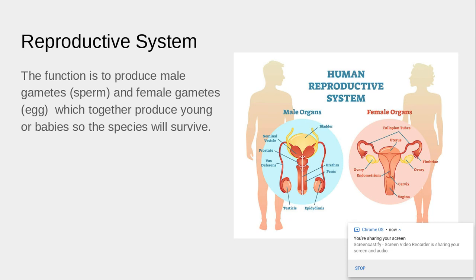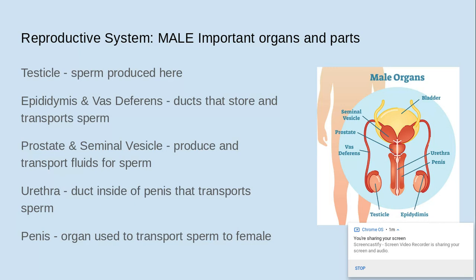The function of the reproductive system is to produce male gametes, a word we've heard before, and that male gamete is called the sperm, and female gametes, or the egg. And that sperm and egg, when they come together, can produce young, which we call babies, so that the human species can survive. One of the characteristics of life is that all living things need to reproduce. And so this is a very fundamental part of a human body.